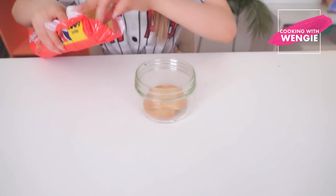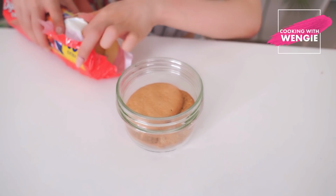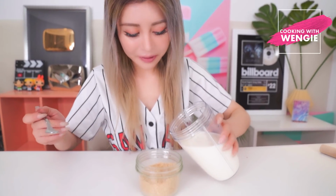All right, guys. I'm actually really curious if this one will work. Will the digestives cake? That's the question. You know what? Mmm. Guys, if you like digestives, let me know down below. Let's crush it. Guys, this is super easy to crush. This is really quick. Time to add our milk.